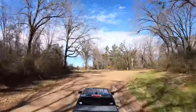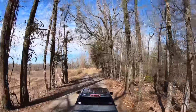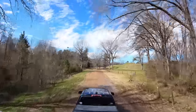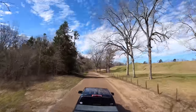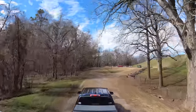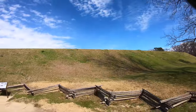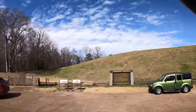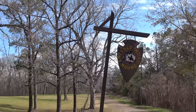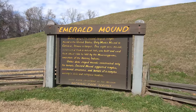Our next point of interest is the Emerald Mound. It is through this not very well maintained road. Even though the parkway is very RV friendly, a lot of the parking areas don't have specific oversized vehicle parking, at least not explicitly, so sometimes it is kind of hard to know where to park. Here we are. This is actually one of the largest mounds in North America, covering 8 acres and 35 feet high.